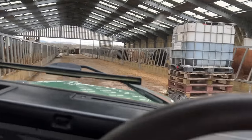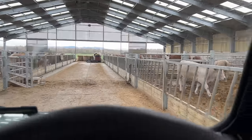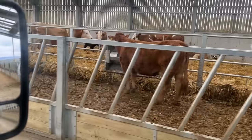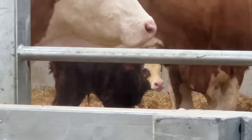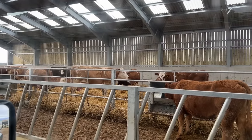Right, anyway, I need to go and check a cow. She was looking like calving, so. Righty-ho. Let's have a check on this cow and calf. Where is the cow? There you go. McCabe has landed. Cow looks fantastic. Happy days.